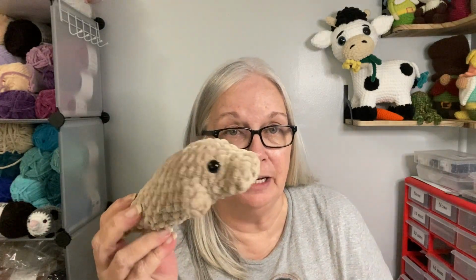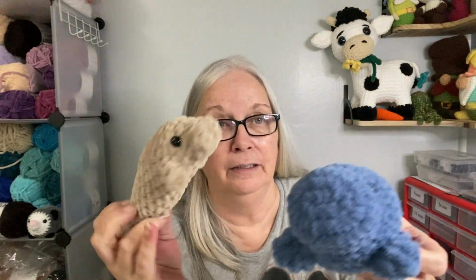Then it reminded me that I had actually purchased a manatee pattern that I hadn't made yet. And that is Marley the Manatee from Coffee and Crochet. So I was like, well, let me try a couple of those and see what I like better. And just for comparison, and I'm not saying anything bad about either one of these patterns, but just for comparison, for like if it's realistic or not, look at this guy's shape. And then there's this one.